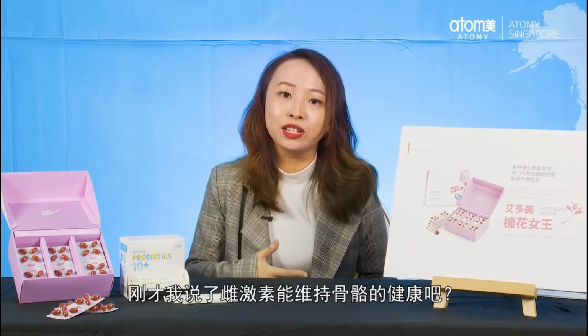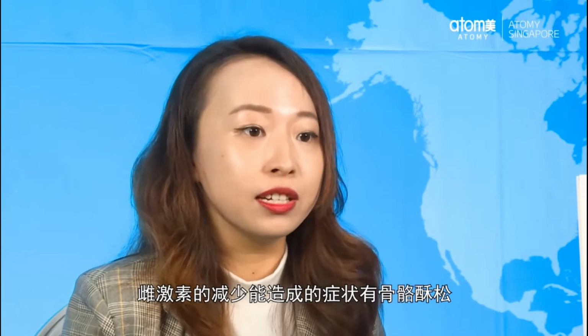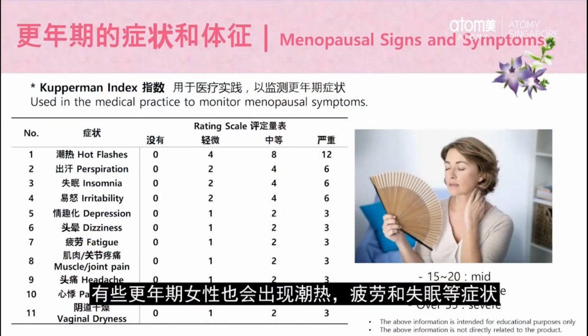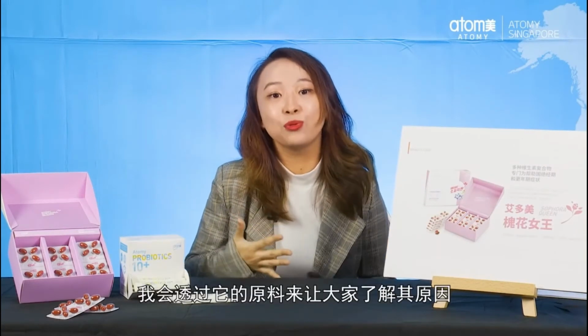So what are the effects when there is a reduction in the estrogen and the progesterone? Like I mentioned, estrogen helps with bone preservation, right? So with a reduction in the estrogen, we can have side effects such as bone loss, and many times menopausal women feel hot flashes, fatigue, insomnia and so on and so forth. So that is the reason why Sophora Queen is really very important, and I'll explain that through our ingredients later.